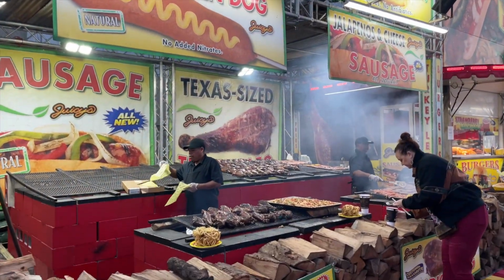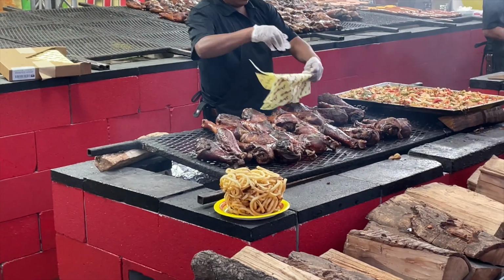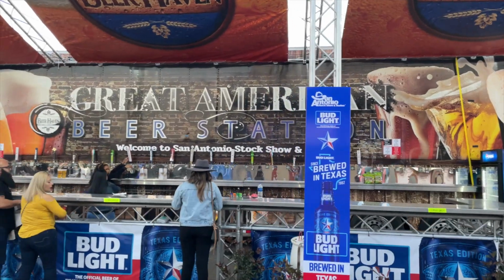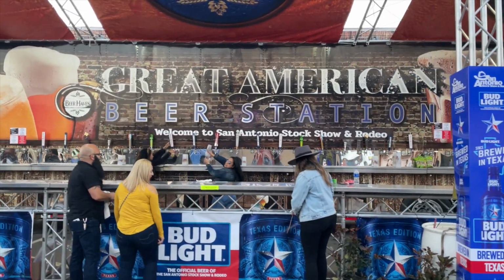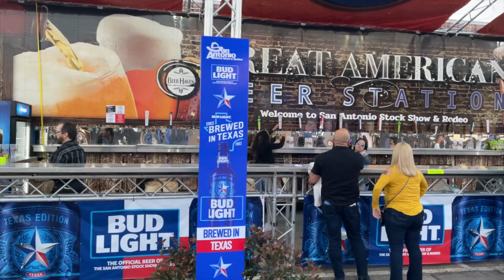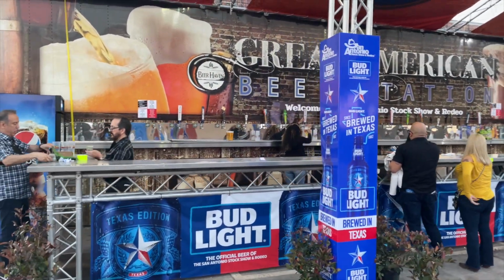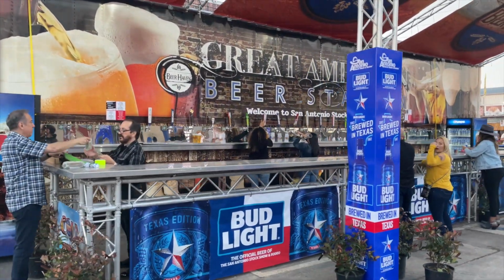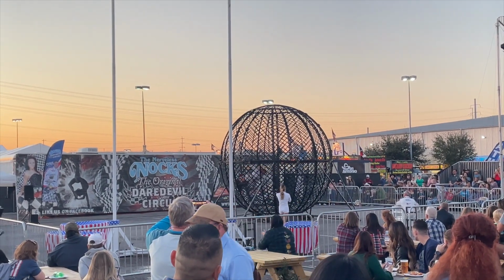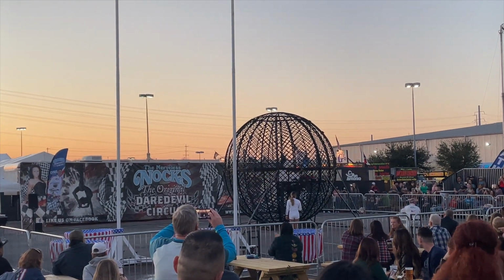All the usual fair food, including these ginormous turkey legs. Would you expect anything else? Very important, the Great American Beer Station. As the name might tip you off, is very heavy on all your American staples. Bud Light, Mich Ultra, all that good stuff. He's got his hand out, he's saying he can't hear you guys!